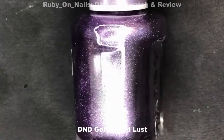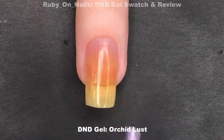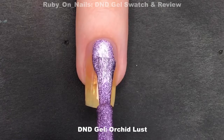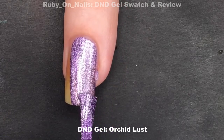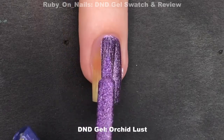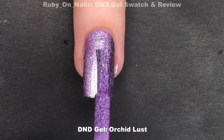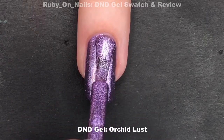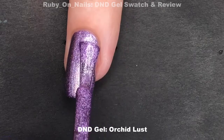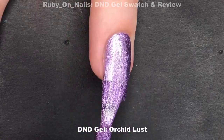Up next is my favorite out of all of the polishes sent to me, Orchid Lust. Maybe I feel extra inspired by all the metallics that I've been seeing this season, but I really liked this color and it performed excellently. Despite having a silver undertone like most metallic shades, this particular polish still manages to be quite warm-toned. If things ever open up again, this would definitely make an excellent party polish.